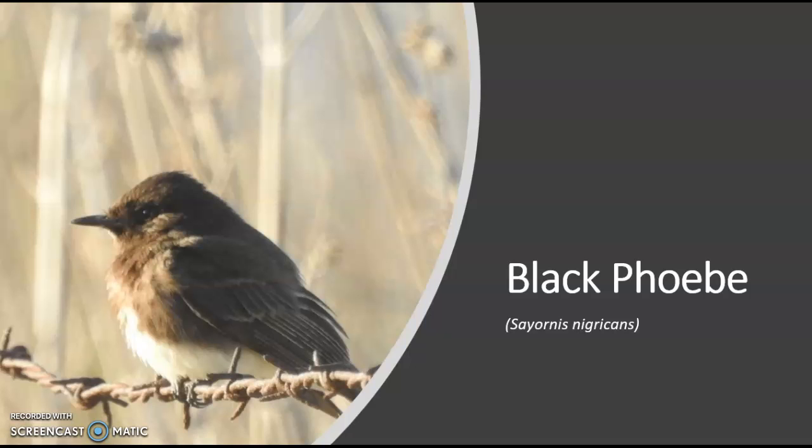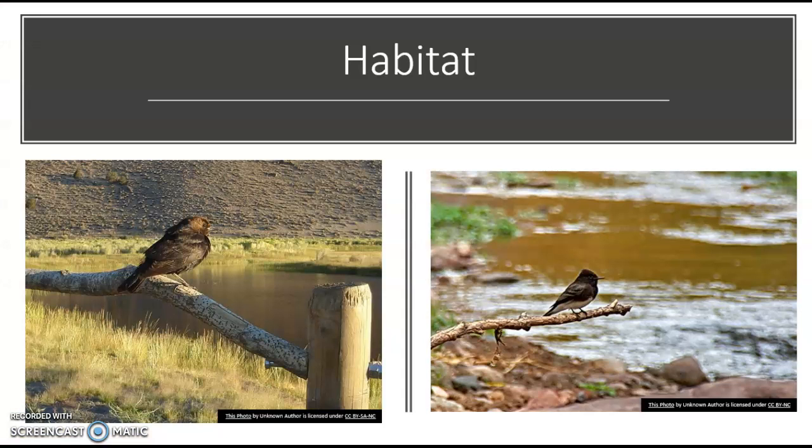The black Phoebe's scientific name is Sayornis nigricans. About its habitat: this species always chooses living places near water, for example lakes, streams, and ponds, according to the Wildlife Journal.